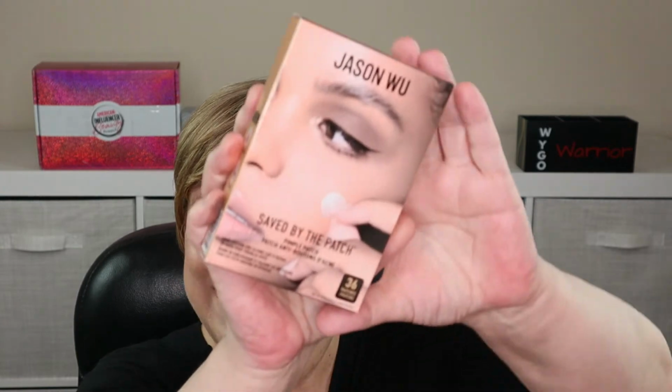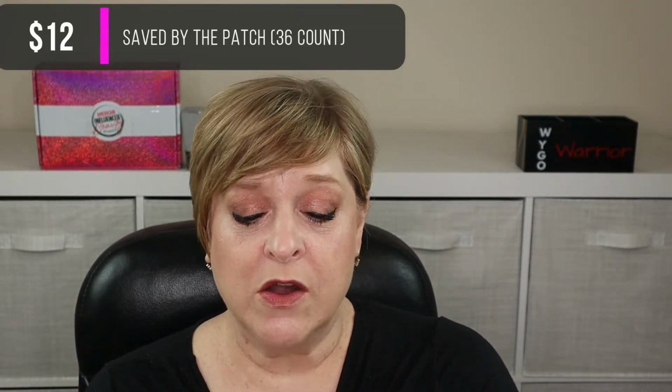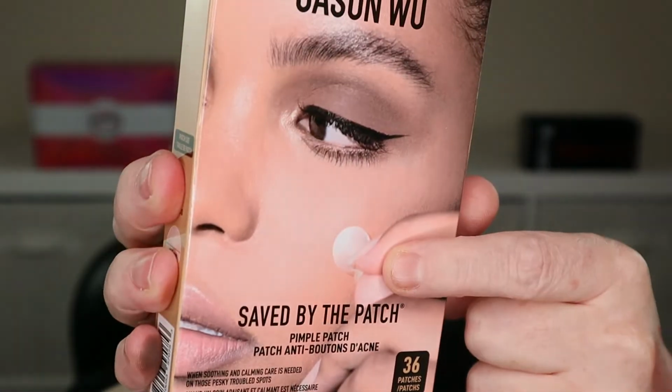All right, and then the last item, what is this? It barely weighs anything. This is Saved by the Patch Pimple Patch. Oh, okay. I've gotten some of these. I'm not going to take the tape off. I have several going, but these are the type, I'm assuming, yes, little round circles, which you have a friend come to visit and you plop it on, helps it kind of calm down quicker and blurs the redness.